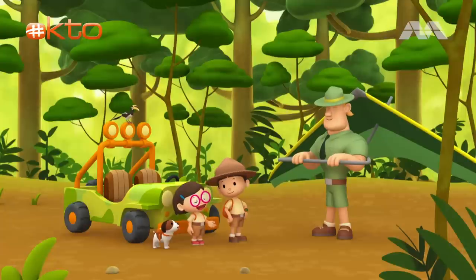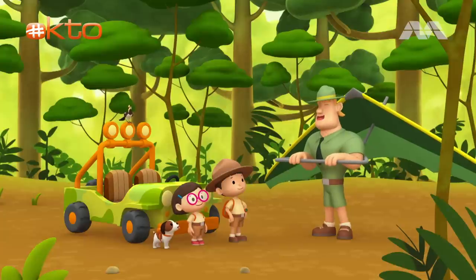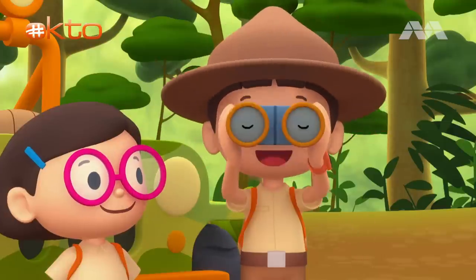Then we will keep an eye out for tall trees with sealed holes. That would be a good start. Good luck, Junior Rangers. Thank you, Ranger Rocky. Let's see what we can find.